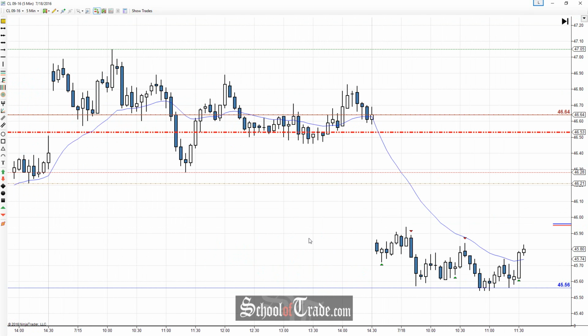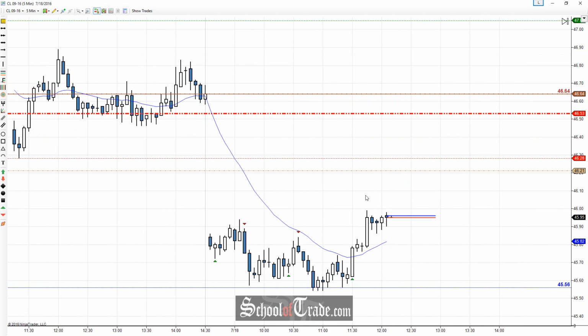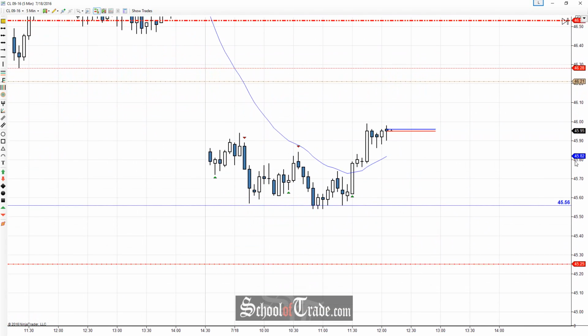Now, Friday was mostly kind of a range day as well. We really didn't go anywhere in terms of movement. We opened here and we closed here. It's a relatively weak body considering all of the wick that would have been on the daily chart on both sides. So a relatively indecisive Friday. And then we open up with this big old gap lower.